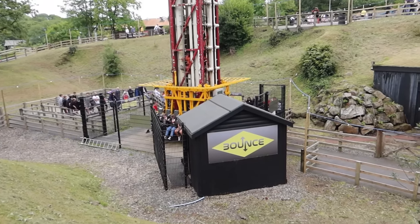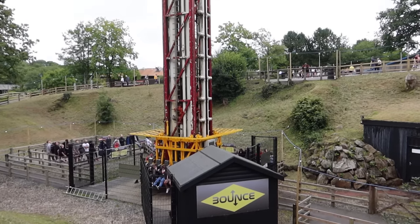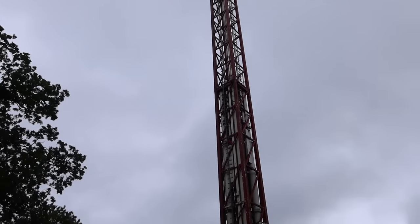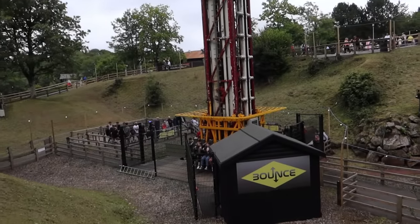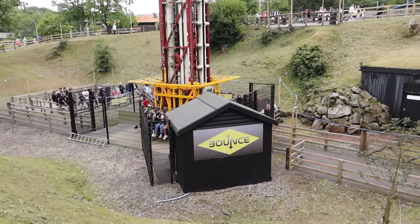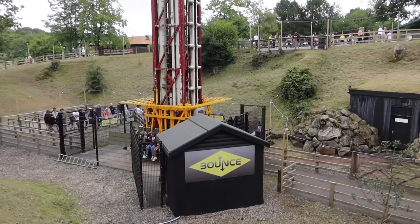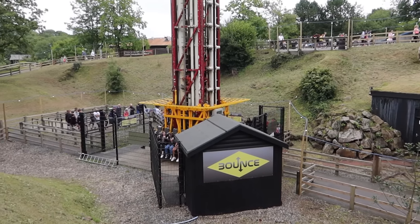Right next door, though, here you've got Bounce. This was refurbished a couple of years ago. And it's nice to see this back in action. Built by Huss, and this is a shot and drop tower. It's a combi together. And that's the thing with Oakwood. They've really been refurbishing a lot of rides these past few years, which is good to see. And at the other end of the park, that development continues, as we'll see later on.